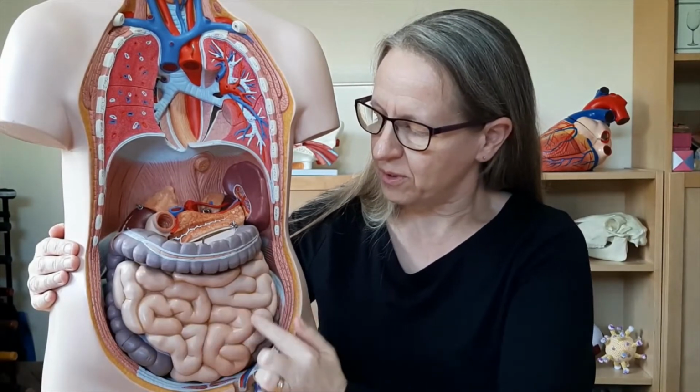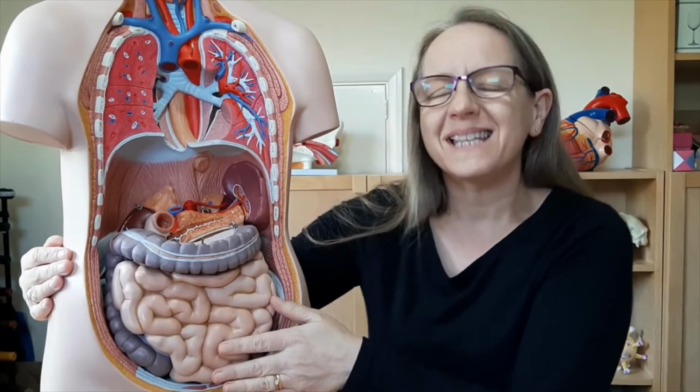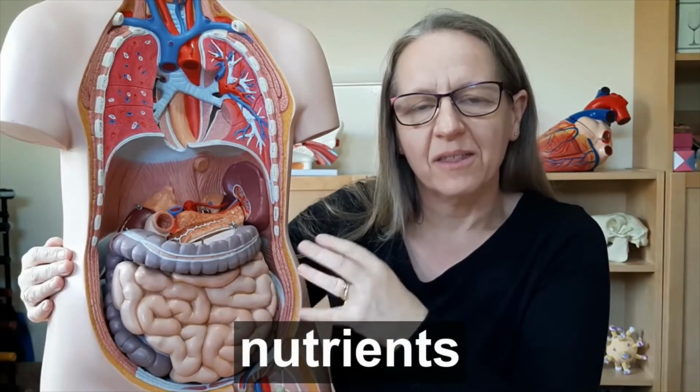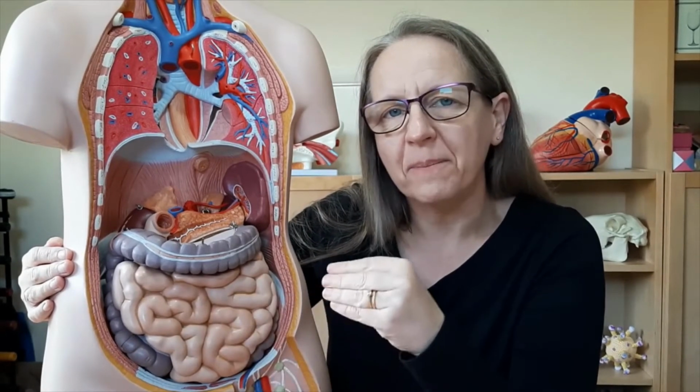So, as you squeeze all the food, the chyme, with all of its enzymes in it, along through the small intestine, the nutrients that are in the food, all the goodness, the vitamins, the minerals, and now the little molecules that we've got, get absorbed into your blood, so they get taken all around your body. Now, how that happens is really, really cool.